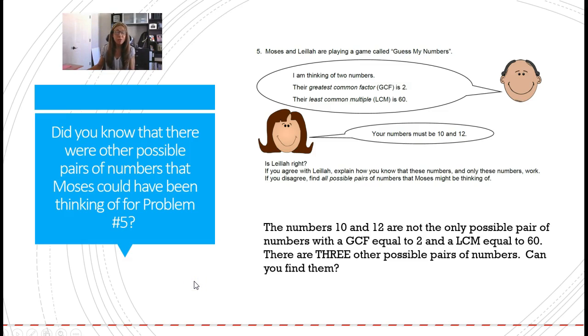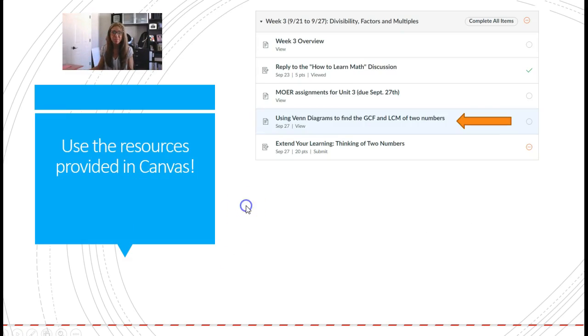Now, for problem number five, did you know there were other possible pairs of numbers that Moses could have been thinking of? The numbers 10 and 12 aren't the only two possible numbers that had a GCF of 2 and an LCM of 60. So Layla necessarily wasn't correct. There could have been other pairs of numbers that Moses was thinking of. There's actually three other possible pairs of numbers. Do you think you can find them? Make sure you're using the resources that are provided in Canvas.